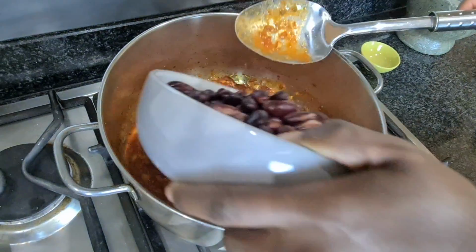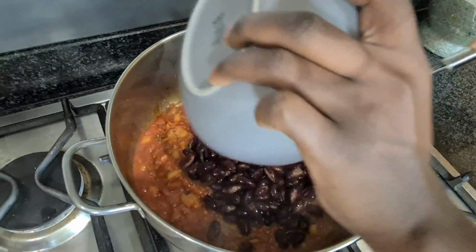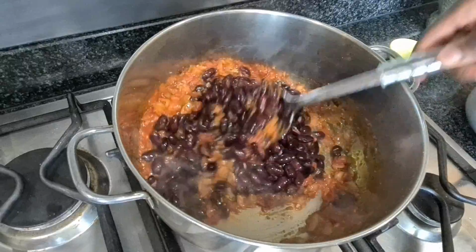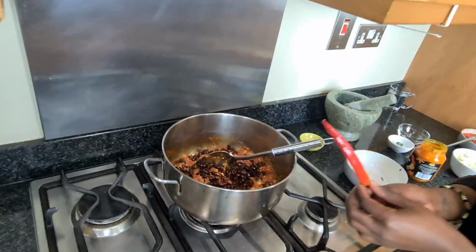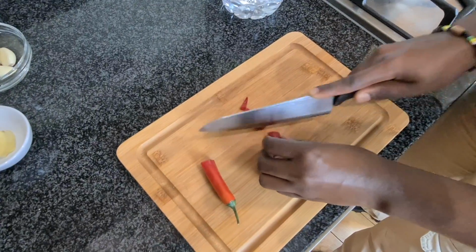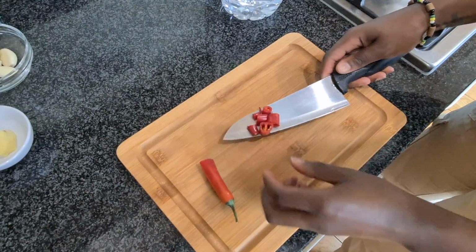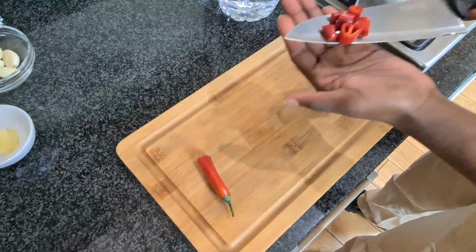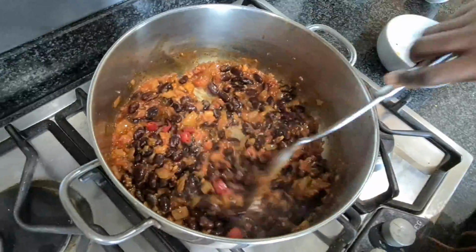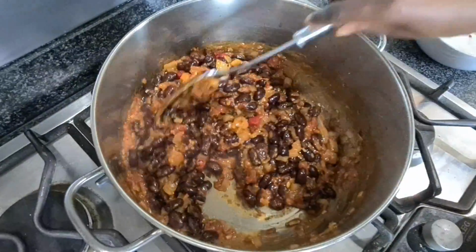Now we add the beans. This smells so good. Gonna chop some chili. Chili? Yes. Let's do it. As people don't like it that spicy, we're just gonna chop half. And we introduce it. And we slowly let it cook till we have the final product.